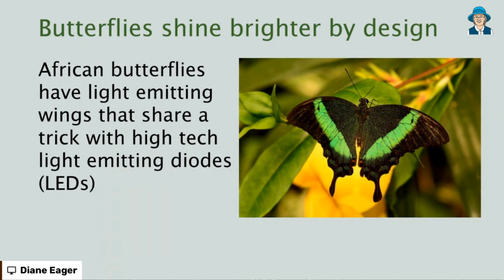African butterflies have light-emitting wings that share a trick with high-tech light-emitting diodes. That's LEDs. Now, we have these all over the place now. There's been this wonderful revolution in lighting, so that we now have light emitting diodes which use a lot less power and give you a lot more flexibility in terms of the light and color.